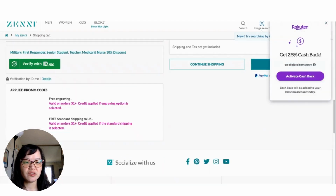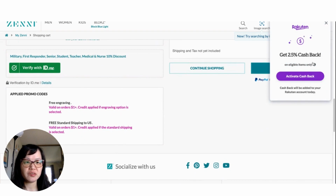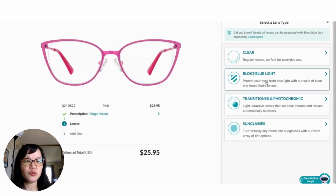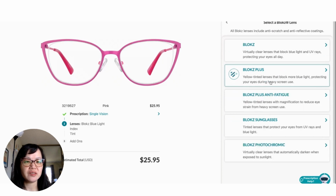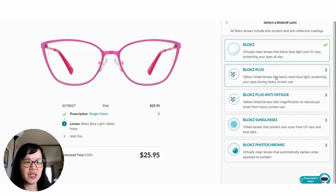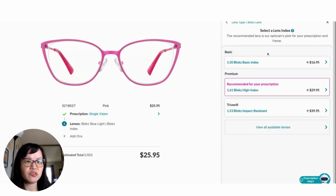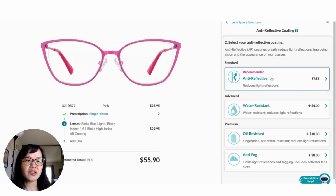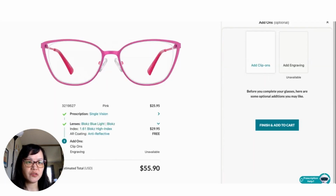So when you're ready, just enter your information and go to checkout and fill out that information. If you want to order the Blokz blue light glasses, this is the one I have. Blokz Plus I haven't used. This is really for more intensive screen use, but just use Blokz for now. And I choose the one that's recommended for my prescription. This one's recommended a high index, and I'm just going to choose that. And then always add the anti-reflective. It's free. And then finish and add to cart.